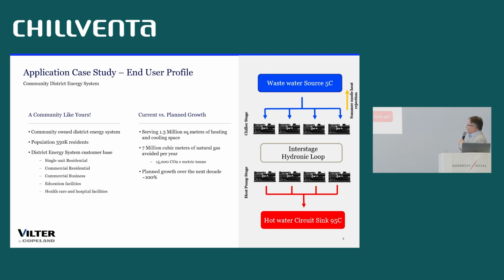Over on your left, we have a simple diagram of how this system is going to be constructed. So the first stage is done with chillers. Those chillers reject their heat into an interstage hydronic loop, and that is where our heat pumps absorb that thermal energy and elevate that temperature to 95 degrees C, which is injected directly into the heating system of the distribution network. At the top, we have our wastewater source at approximately 5 degrees C. This is coming from the heat exchangers used in the wastewater system. So they're very specialized equipment to handle the solids and the liquids from those wastewater streams.